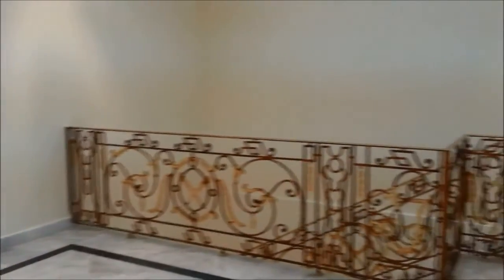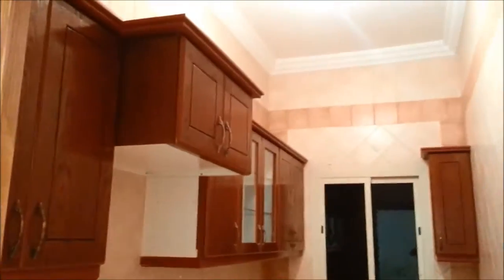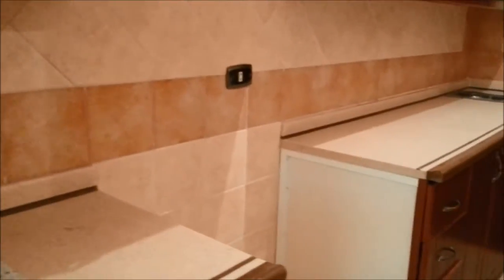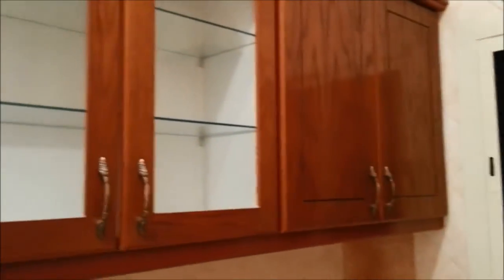Now back in the hall here. You can see the small kitchen, it's kind of a cafeteria here. There's a provision for the cooking range, and wooden cabinets are there.